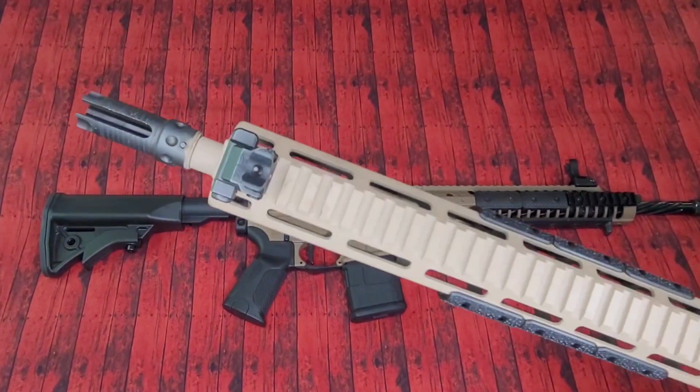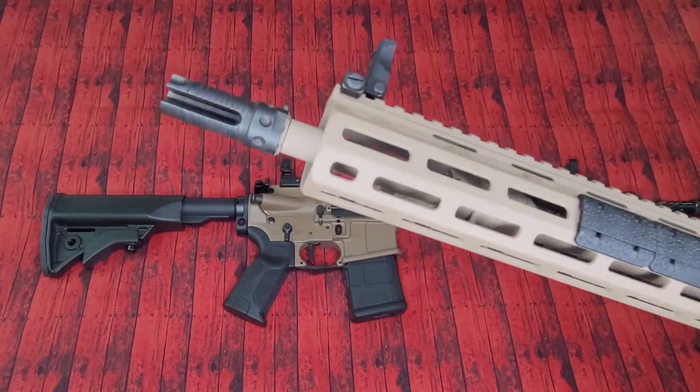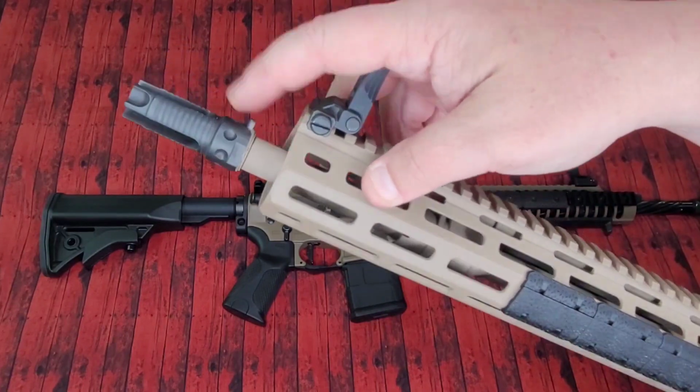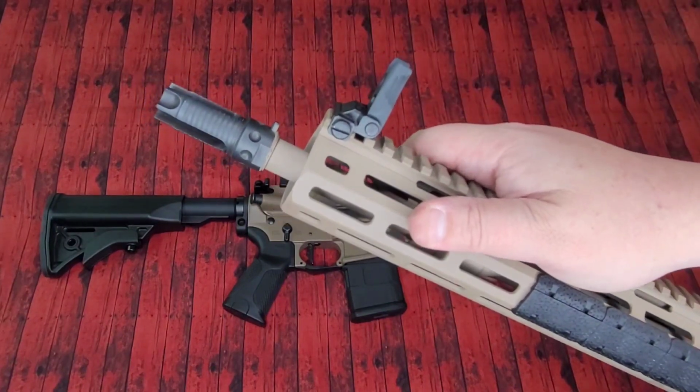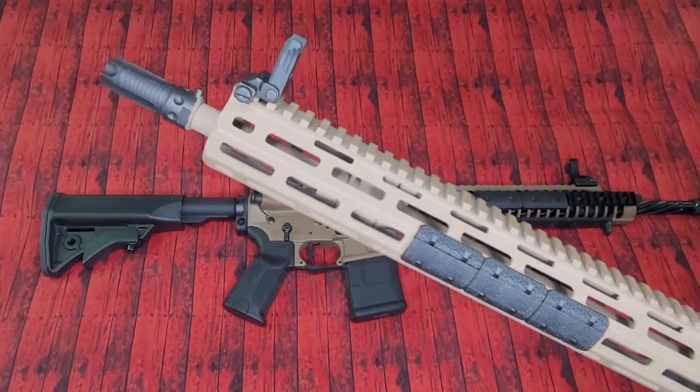16-inch cold hammer forged chrome lined barrel is one of the best in the business. 3-prong flash hider with the telltale Knight Armament bump there for installing any of your Knight Armament suppressors. If you're not using a Knight suppressor, you're gonna have to switch that out.